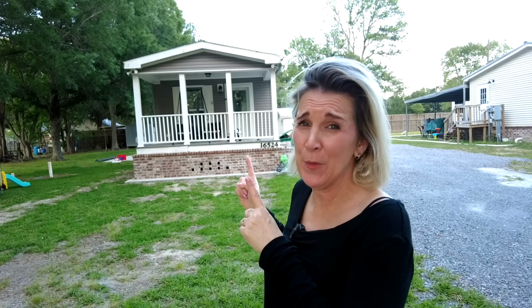Is that a tiny home, a modular home, a park model home? If you guessed that this was a tiny home or a park model home, you were right. And if you guessed a manufactured home, you're also right. This is actually built to HUD specifications, so it is a HUD specified park model home.